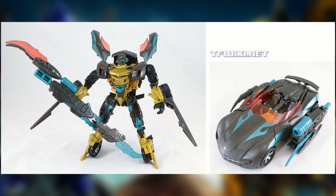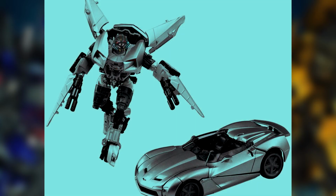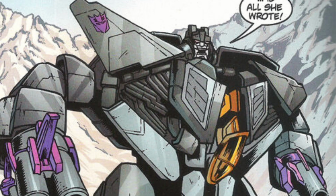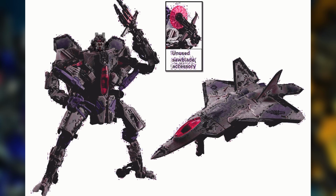Next would be to take the Dark of the Moon Sideswipe and turn him into Dark Steel. Maybe potentially give him a new weapon like his Mech Tech weapon, a new face sculpt. That would be a pretty cool look for Dark Steel. The next are the 2 Voyager class figures, so we would take the Revenge of the Fallen or the 07 Starscream and paint him black, purple and red, and give him a new head sculpt, potentially a new weapon, and turn him into Skywarp. I really think that would work well.